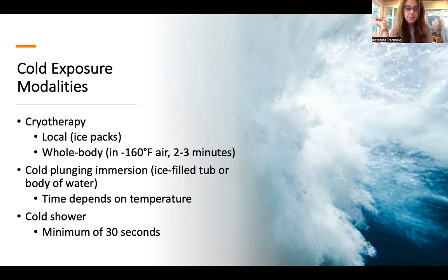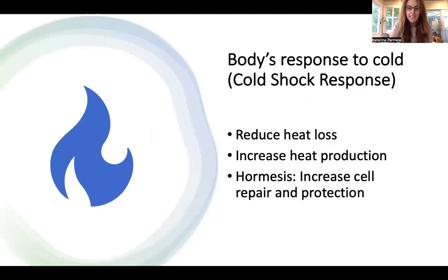The amount of time that you spend really depends on the temperature. The colder it is, the less time you need to spend. But even a cold shower has been found to be helpful, even as little as 30 seconds, finishing up a regular shower with 30 seconds of cold, which usually gets down to about, sorry, not 30 degrees, 60 degrees or so, for 30 seconds.